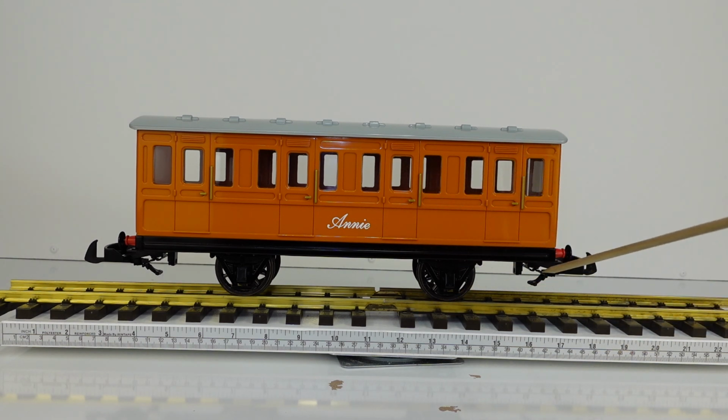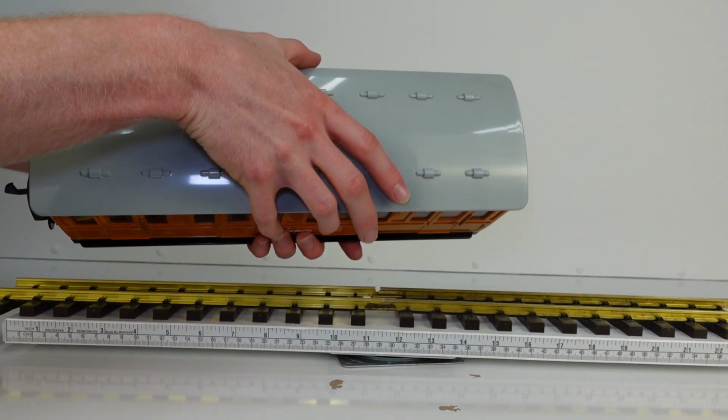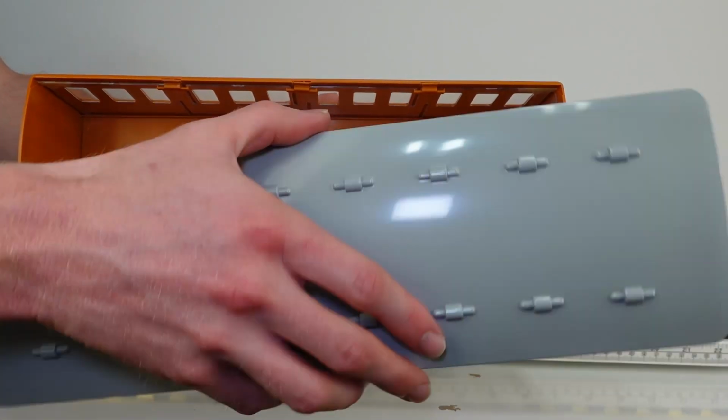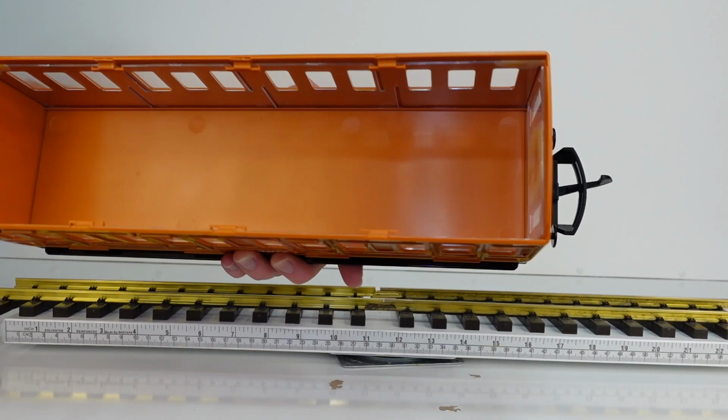There's not a ton of functioning things on this coach. It's all pretty much just plastic molding. The roof does come off, and it's only held on with friction. So if you wanted to put benches in there or people, you could certainly do that. It's perfectly accessible by pulling the roof off. Evan, why don't you go ahead and pull the roof off and show how it's done. So it just pops right off. It's not glued on or anything like that. And the inside of the coach is just empty.